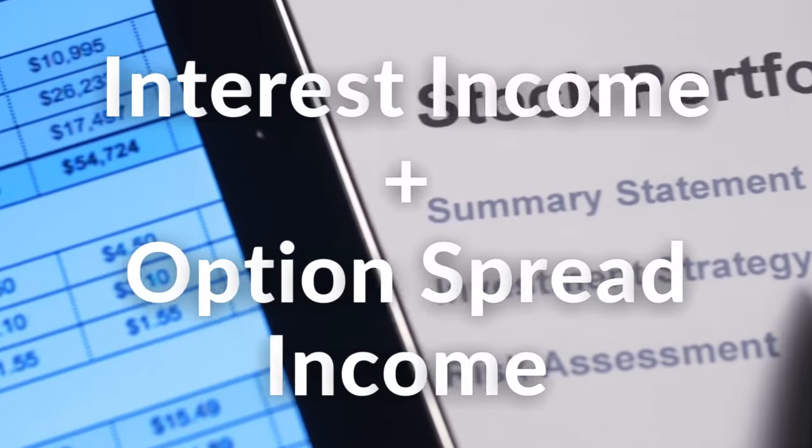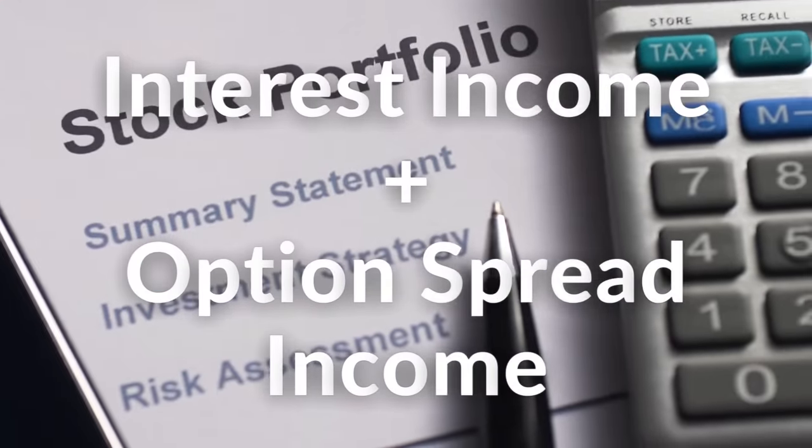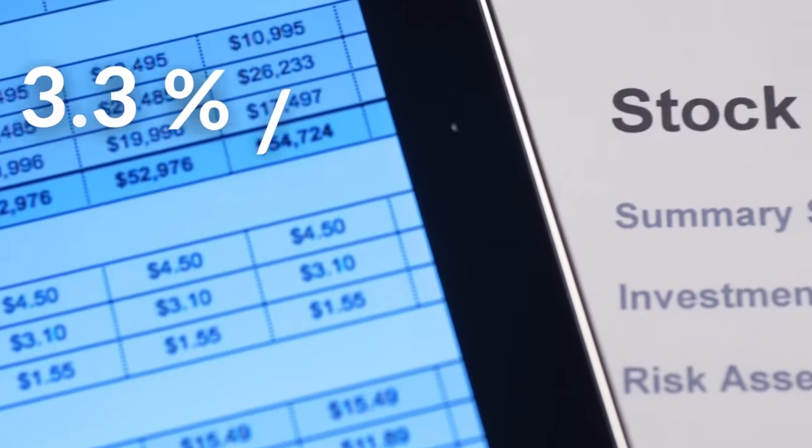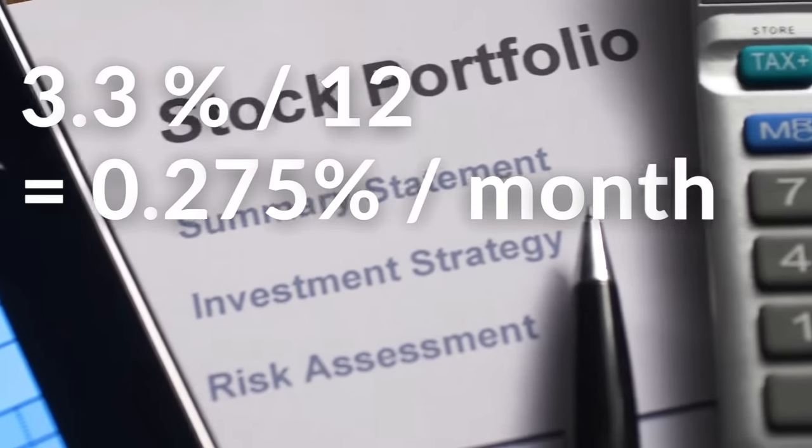So like I said before, the fund is using a combination of interest income collected from the short duration bond and the option spread strategy to generate its dividend yield. But because more than 5% of its income is generated through short duration bonds, the fund doesn't necessarily need to use an aggressive option trading strategy to generate the remaining 3.3%. Remember, this is annual, so in order to generate a 3.3% return through option trading, you can take a very safe and low-risk approach. We're talking around 0.275% per month in returns generated from options.